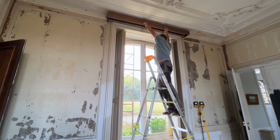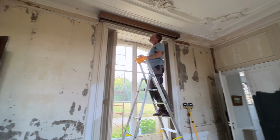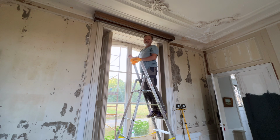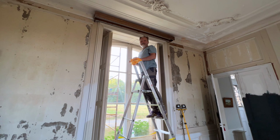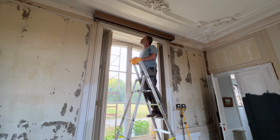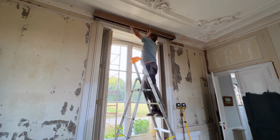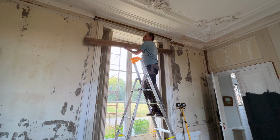Look at that. Perfect. Yeah, look at that. I think it's perfect. You can see the bar. Well, the curtains will be there. Yeah. We might have to muck around with it, but I think... Unless it was supposed to attach under. I don't know. Still not a big deal. No. We'll figure it out.